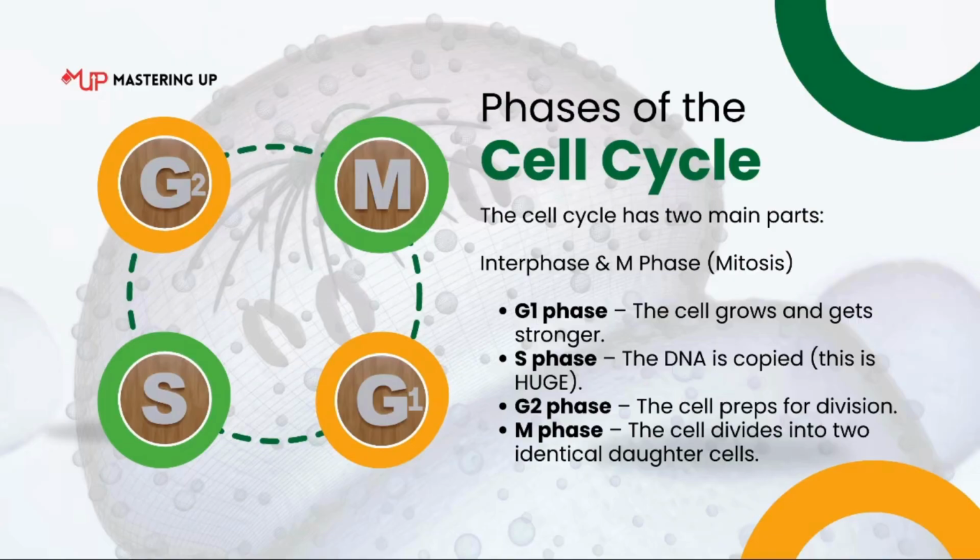The second phase is the mitotic phase, or the M phase. This is the division phase. This is when the cell actually divides. It includes mitosis, division of the nucleus, and cytokinesis, which is the division of the cytoplasm. The result? Two identical daughter cells.